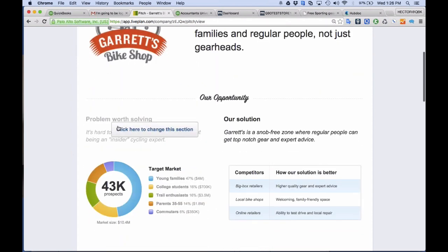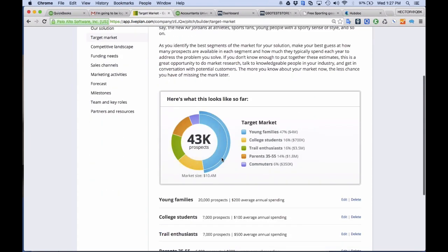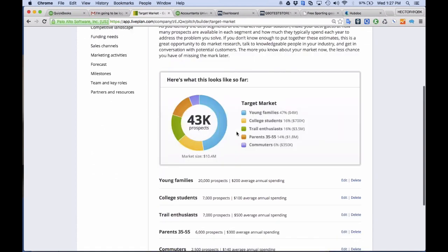So the opportunity, like what problem we're solving, the solution, the target market, and I'll just show you when we click in here. It basically guides you through the process, and we can actually come in here and create what our segments are and what our target markets are. This is obviously designed for pitching an idea, or for pitching to investors, or pitching to the bank if you're trying to get a bank loan or something like that.